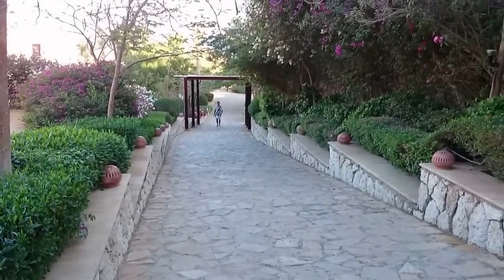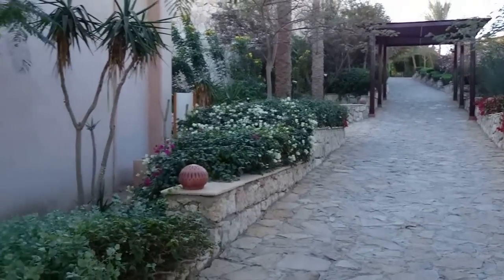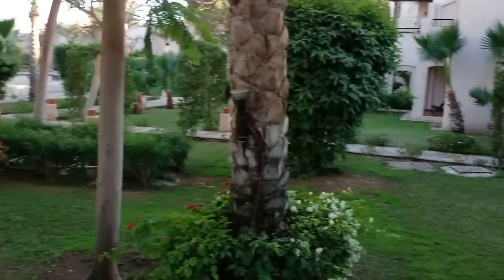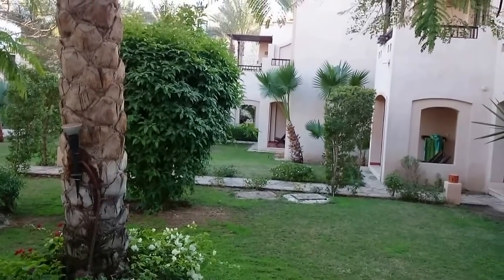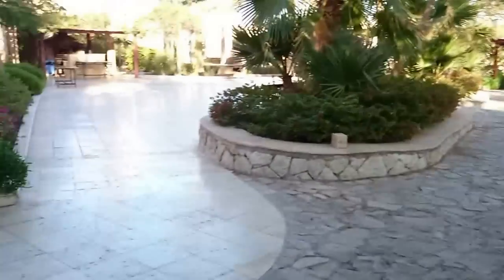So as you can see here, there's people walking up the hill, and we're halfway up the hill now, and I'm looking up the hill towards reception, and then down towards the pool area, the main pool area, apartments, and restaurant and lounge and theatre.